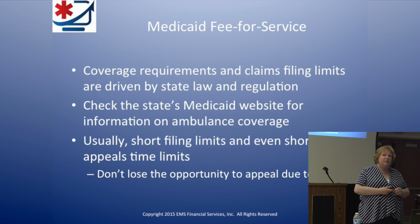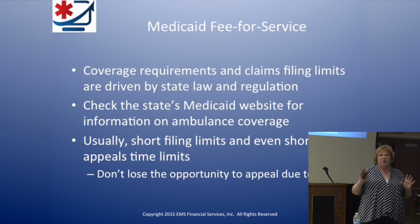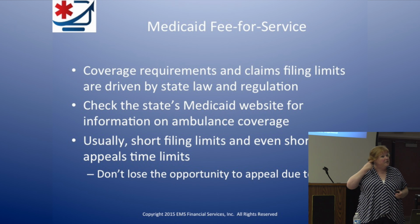But with all the growth that's going to go on in Medicaid's expansion and more into Medicaid managed care, being savvy about how to navigate this is going to be critical. You can't approach it like it's any other commercial claim, because it's not.